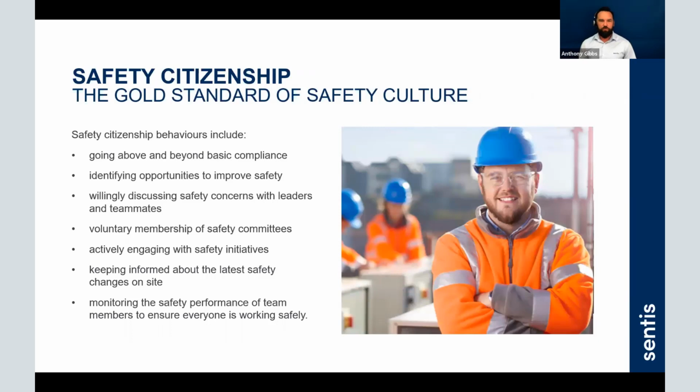The aspiration that we work with organizations on typically is safety citizenship. Safety citizenship behaviors look like going above and beyond basic compliance, identifying opportunities to improve safety, a willingness to discuss safety concerns with leaders and teammates, voluntary membership of safety committees, actively engaging with safety initiatives, keeping informed with the latest safety challenges on site, and monitoring the safety performance of team members to ensure everyone is working safely.